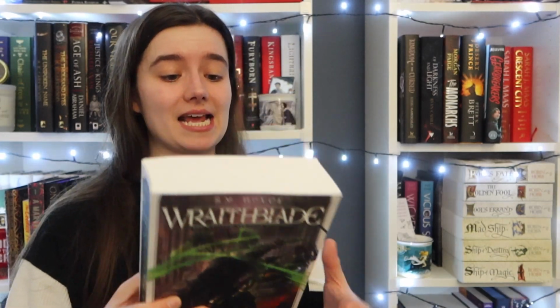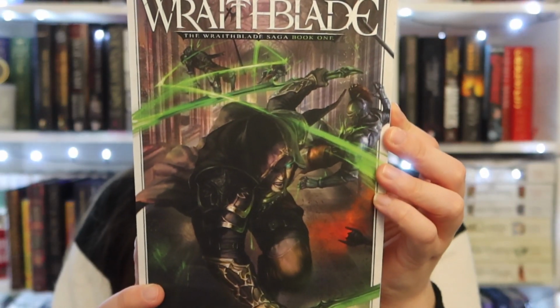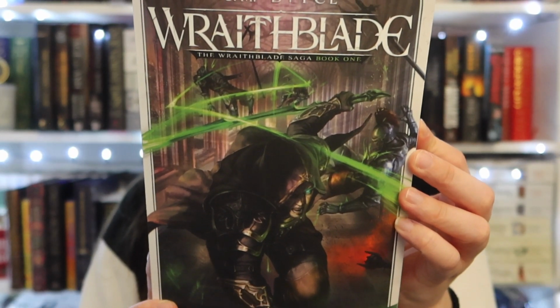I was then sent this beast of a book because I won it in a Twitter giveaway, and it took a little while to get here because I did not actually realise it was coming from America, but that is this. This is Wraithblade by S.M. Boyce, which is book 1 in the Wraithblade saga, which is pretty cool. It is huge. It sounds great. This cover is insane. Like, look at this. How incredible is that?